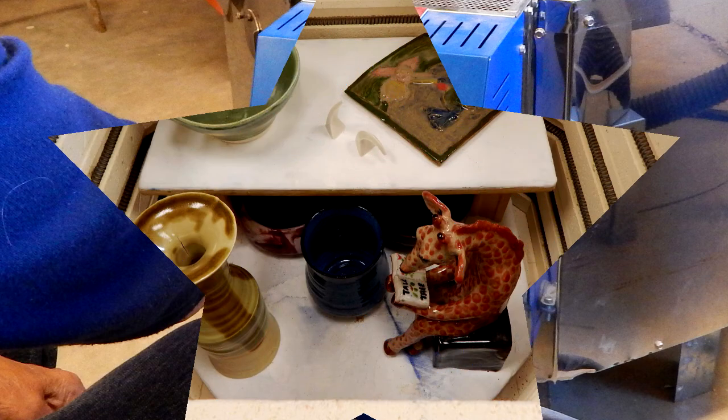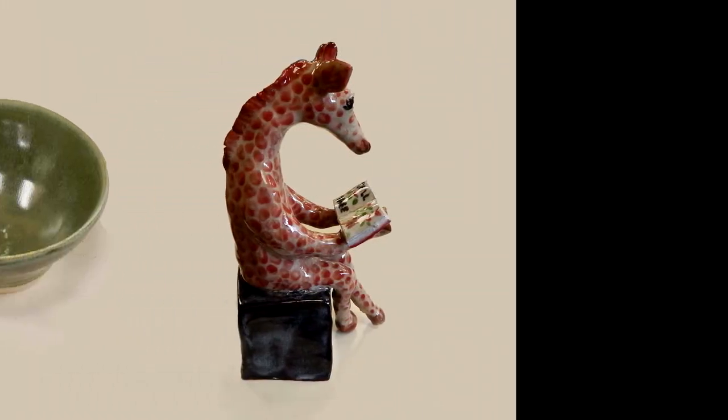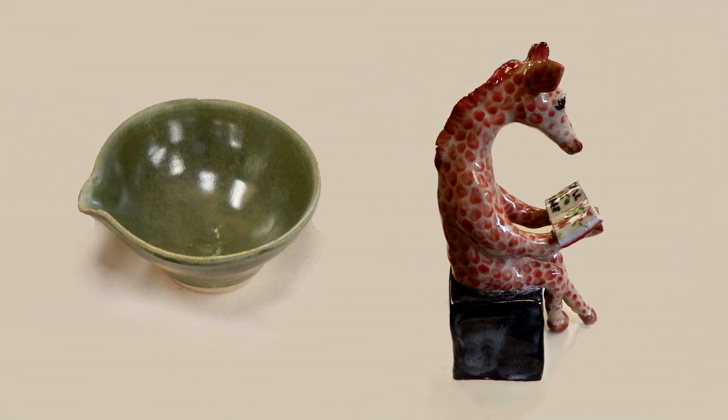When the kiln is opened, a burst of color appears. The firing has transformed the drab glaze into its true colors. The light spots on the giraffe now appear as distinct brown, and the bowl has a glossy finish. The giraffe and other objects will be added to inventory for the upcoming Christmas sale.